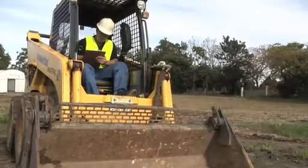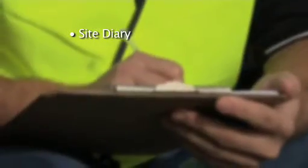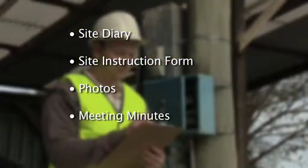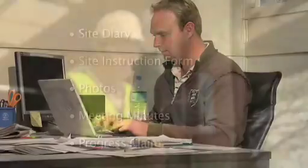There are 5 documents you need to work with: a site diary, a site instruction form, photos, meeting minutes, and your progress claim. These combine into a powerful block of evidence about the work.